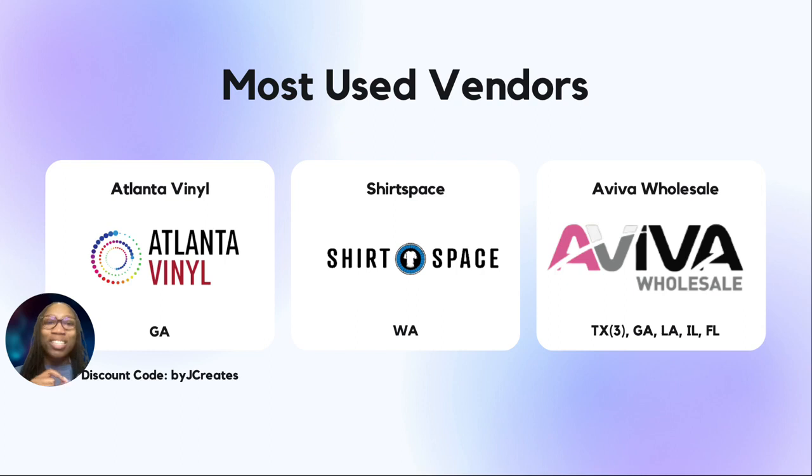Now, you will have to do testers because some heat presses run hotter. Some types of vinyl should not be used on anything but cotton. So make sure that you're doing your research on what to use when, okay? But Aviva has some really good vinyl, okay? And they sell all types. They also sell Oracle as well, if you're interested in Oracle. But I personally use their regular vinyl.